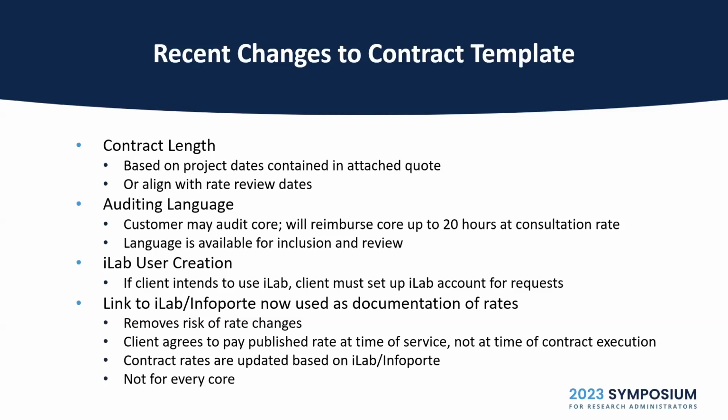We have also added some auditing language for quality audits to some core agreements, and if you have any need for that, let me know. I can provide that to you.